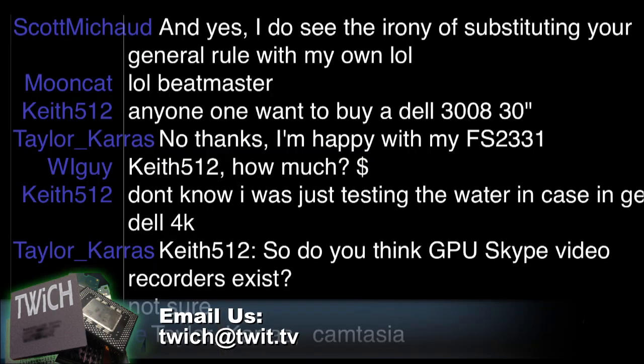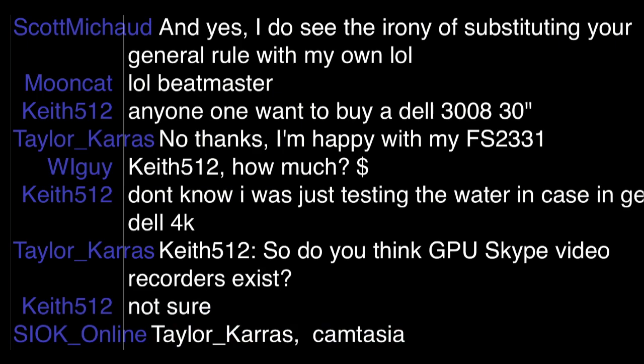Yeah, Scott's hanging out in the chat room. He says, if you have very threaded applications, you can often get much better performance per dollar with AMD. Single-threaded apps will suffer, though, compared to an Intel.